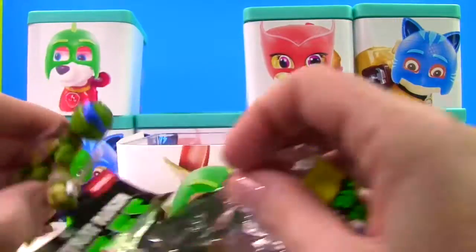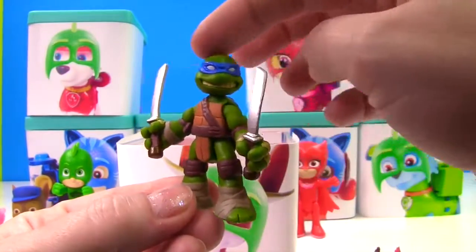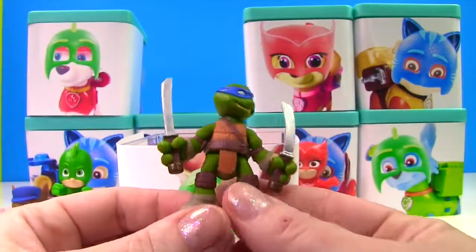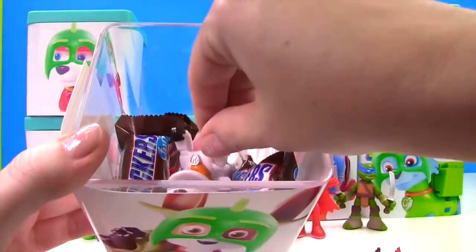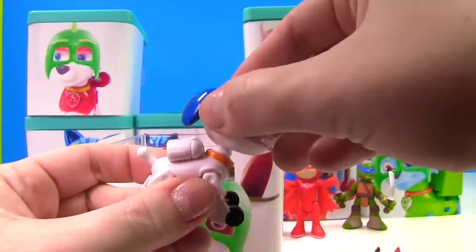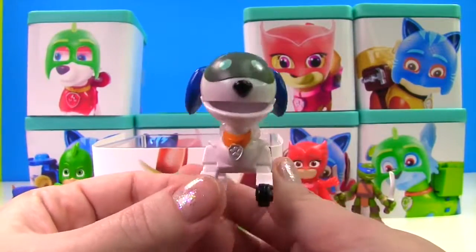We got Leonardo. Whoa, look at him. Leonardo is looking pretty awesome. Look at his face. Of course, he's wearing his blue. Here's his half shell back here. And whoa, he's ready to battle. What else did Tracker have in here? It's RoboDog. Here he is. And look, RoboDog's head moves around. His little feet have wheels on them. He's a pretty cool little figure.